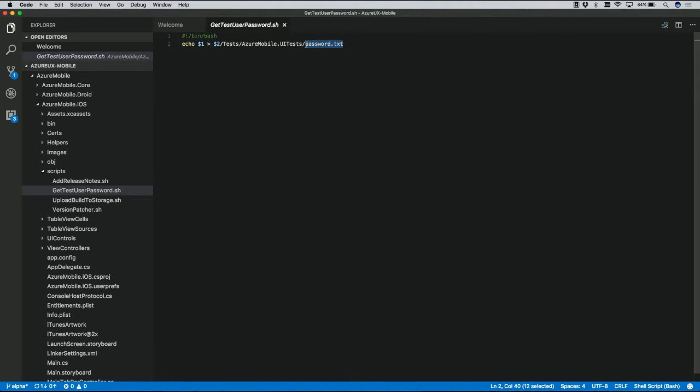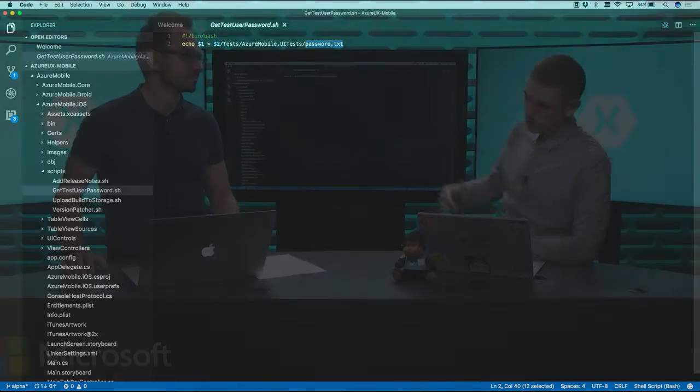It's not in source code. It's just in VSTS as a hidden variable, and you can pass it there. Yeah, that's really clever. So it's already encrypted in VSTS, and you just pop it over.